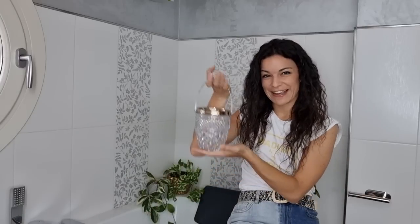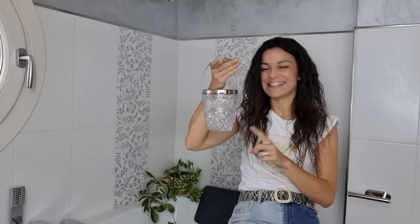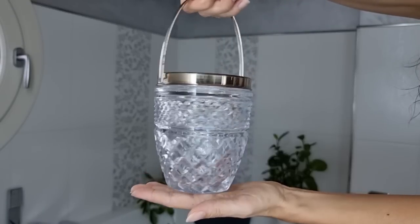Then I got the ice bucket. Do I need it? No. Is it cute? Yes. And I will surely find that thing to pick up the ice cubes very soon, thrifting somewhere else. So I'm very happy with this one.